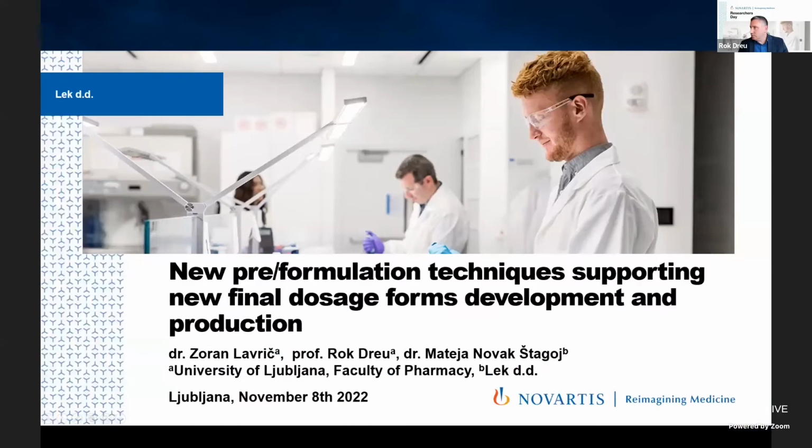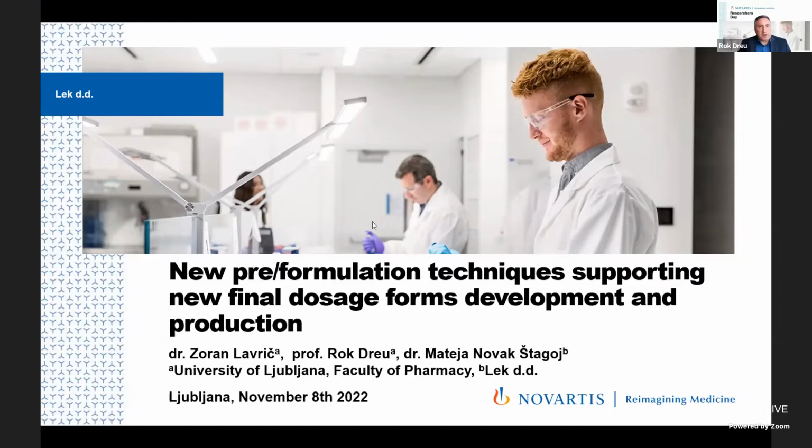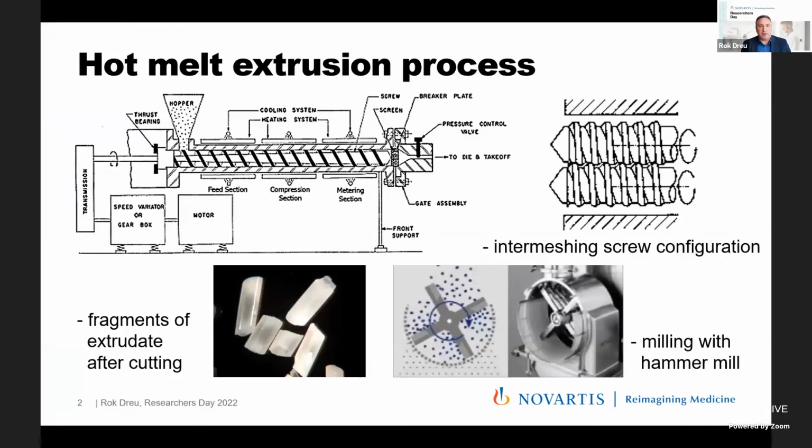Okay, so dear participants of UniMinds 2020, in the following minutes, we will present development of alternative pre-formulation and at-line techniques with the aim of supporting product development as well as product production. We will focus on formulation and process of hot melt extrusion, which is suitable for formation of single-phase solid dispersions of drug in a polymer matrix with or without the aid of plasticizer.